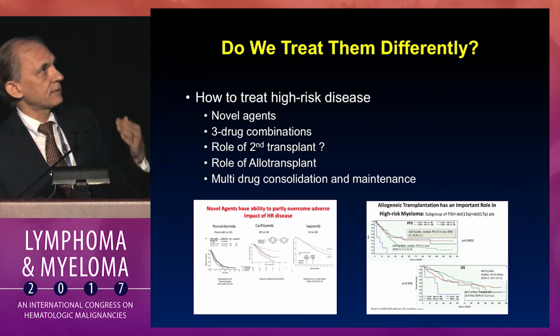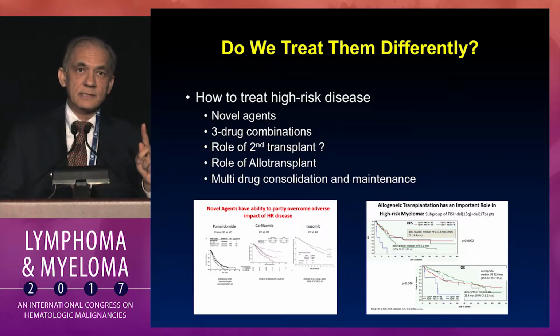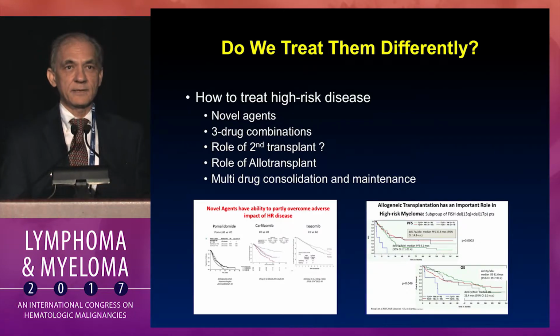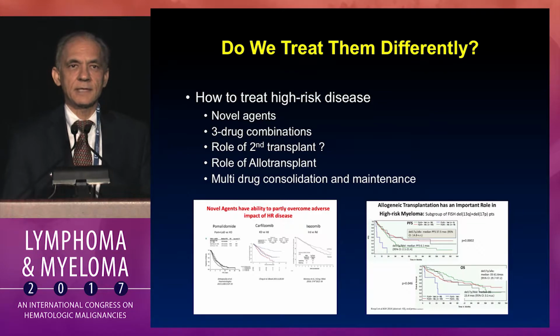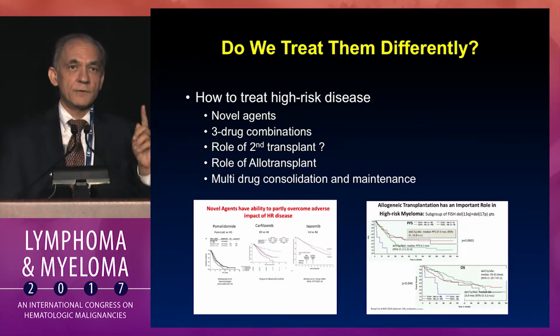But the point is that when high risk, we do something more. The idea is not that we should do something less in standard risk. We are still not curing many patients yet. We may be curing some, but not many. So we still need to be aggressive for standard risk.